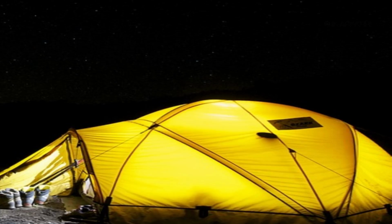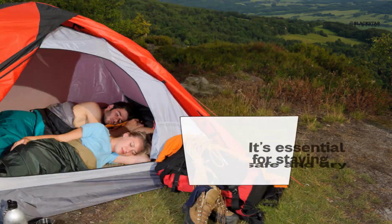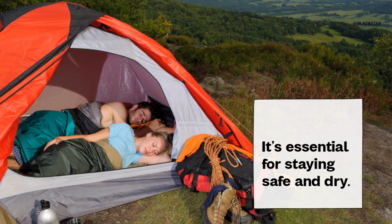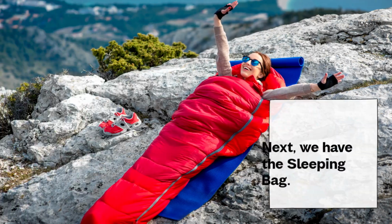First on our list is the tent. In a disaster scenario, having a reliable tent provides immediate shelter from the elements. It's essential for staying safe and dry. Choose one that's easy to set up and durable enough to withstand harsh weather conditions.